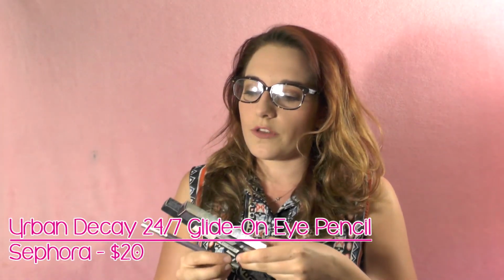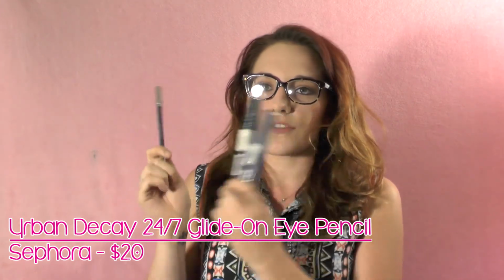So also when I was at the outlet when I got the Urban Decay palette, I also got some Urban Decay 24/7 Velvet Glide On eye pencils. Clearly I've been using the one, which I think is Plushy, which is the purple shade. I love purple. I have hazel eyes. It really makes them pop. But I also bought Siren and Cult. Cult is a deep green color, and Siren, as you can see, is a bright blue color.